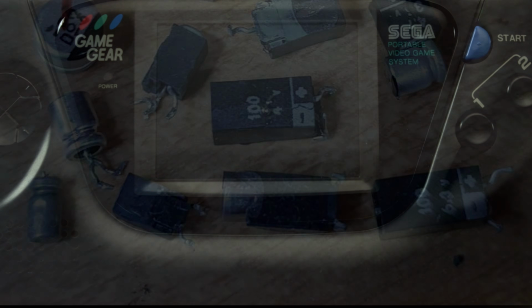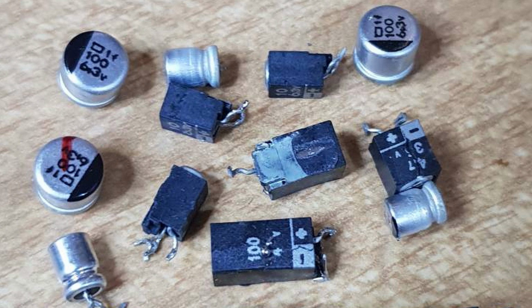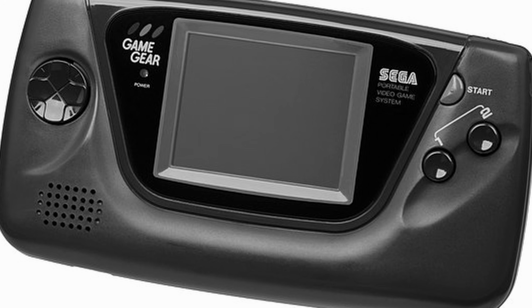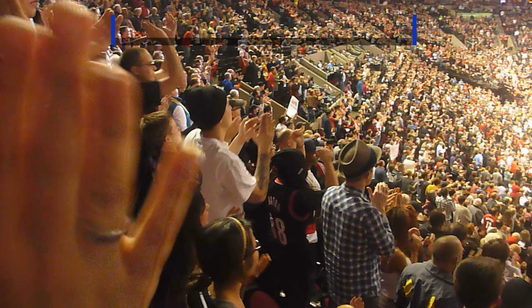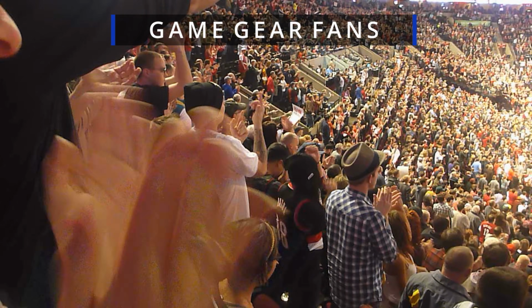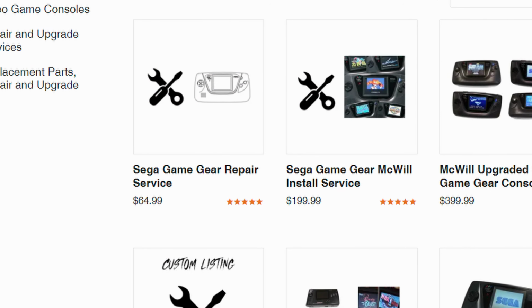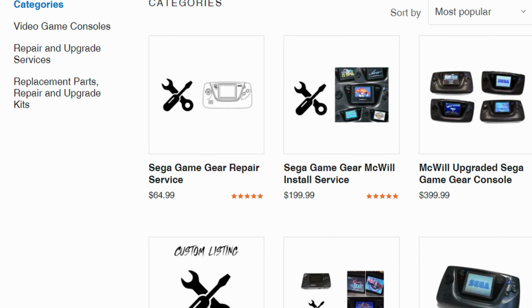The Game Gear is known for having poor quality capacitors that don't survive long term. I would say that the vast majority of Game Gears still out there today no longer work. That doesn't stop the Game Gear fanbase though. Due to its issues, the Game Gear now has one of the most extensive selections of replacement parts and mods available for any retro game system.